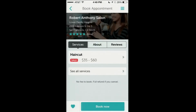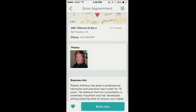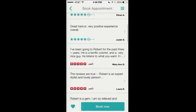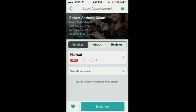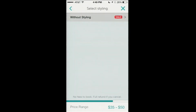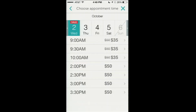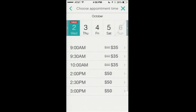Robert Anthony Salon, you can see that you can get information about the business, photographs, location, and ratings and reviews, both from Yelp and from previous MyTime users. Now, when I'm ready to book, I just click the Book Appointment button. And it asks me a few questions, because this determines the price and the appointment duration. And now, this is the magic part, it's pulled up his calendar in real time. It's actually integrated and connected to his calendar system, and it's showing me his availability.